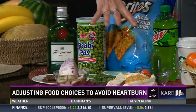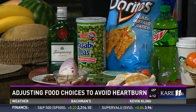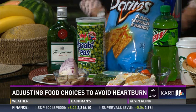Then there are foods that relax that valve. They literally make that seal less strong. Those foods are onions and garlic, mint and spicy foods, fast foods or high-fat foods. Caffeine does too, so chocolates and drinks like that. Alcohol. Alcohol and flaming Doritos. Oh, one of my favorites. Note to self. Yes.